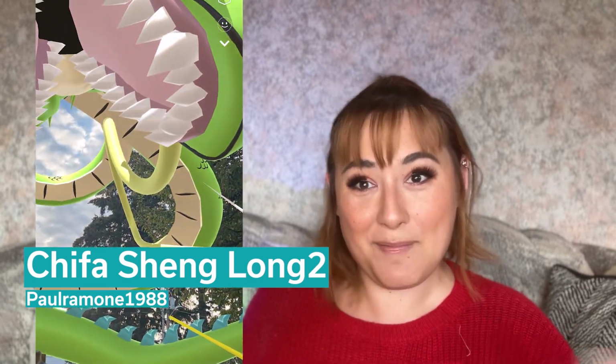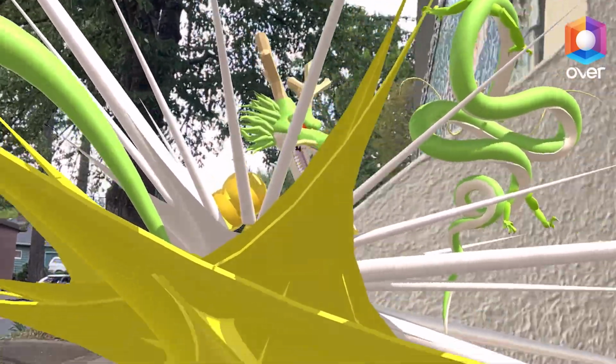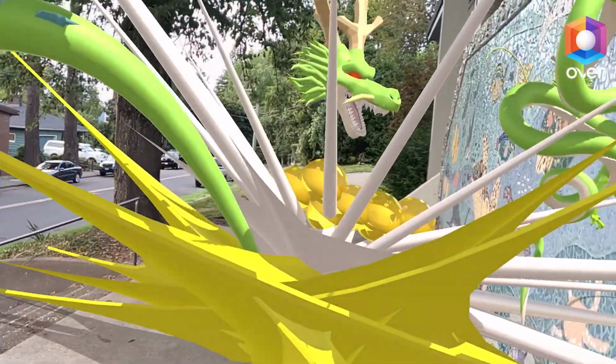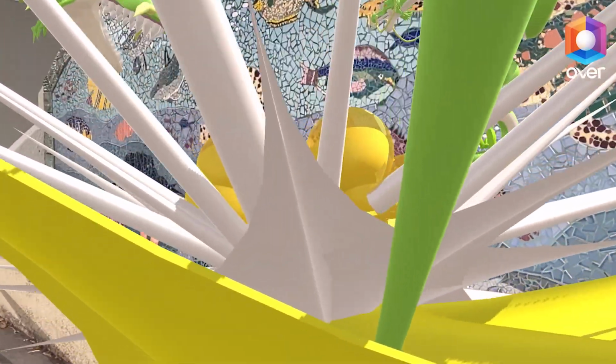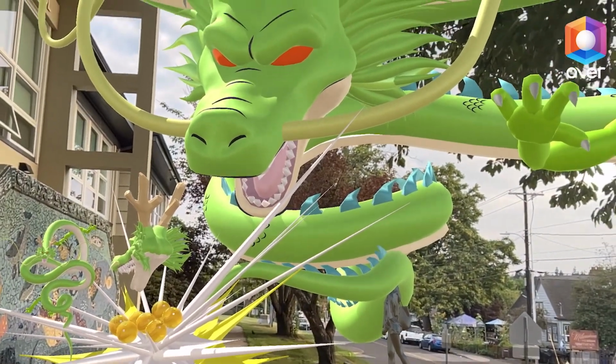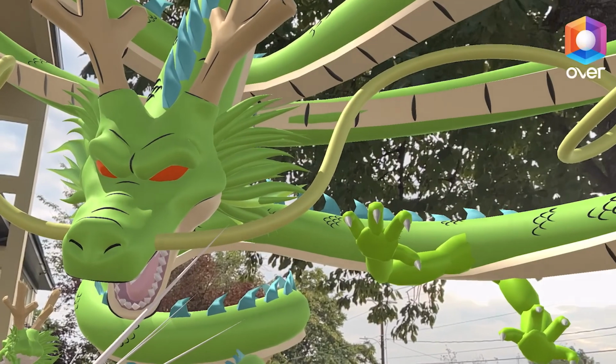So ignoring the land name, here's another great character on display. Imagine you made this model and instead of showing it to someone on a screen, you can show it to them huge in front of a school or wherever. The scale is dope. It's so big that it makes you feel really small and really immersed, but it's not so big that it's out of frame and not working in this platform. It works in Over at this size.